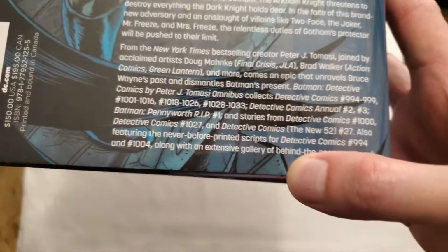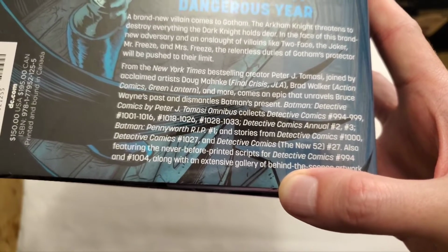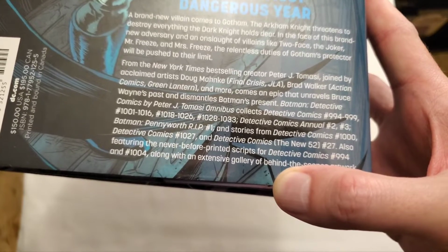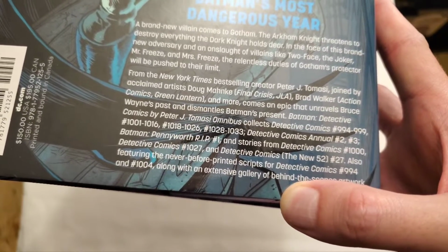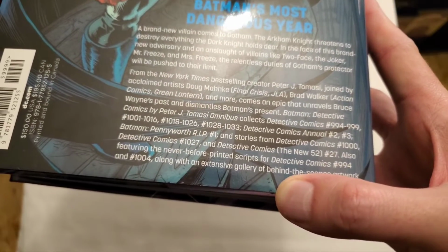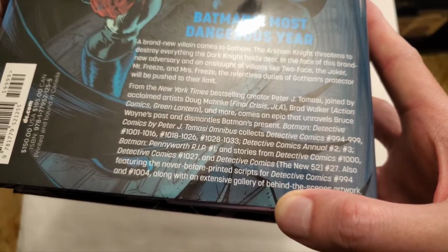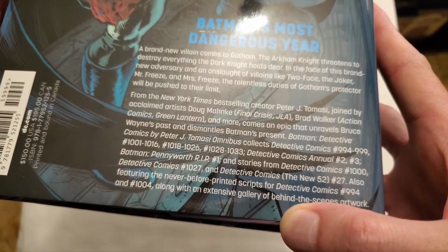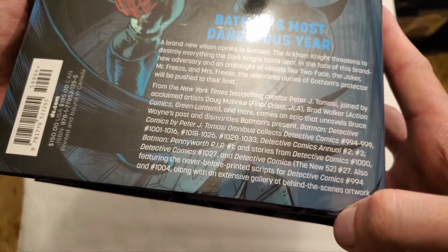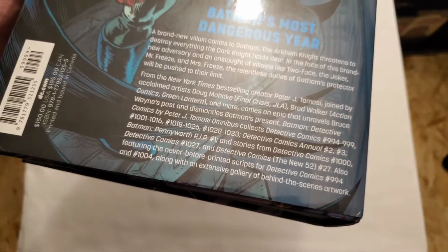And this includes Detective Comics 994 to 999, 1001 to 1016, 1018 to 1026, 1028 to 1033, Detective Comics Annual number 2 and 3, Batman Pennyworth RIP number 1, and stories from Detective Comics number 1000, 1027 as well, and Detective Comics 27. Also featuring the Never Forward scripts of Detective Comics 994 and 1004.